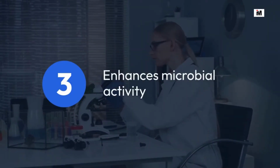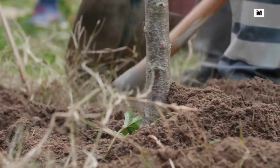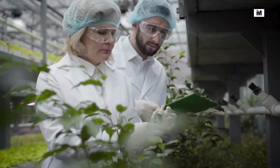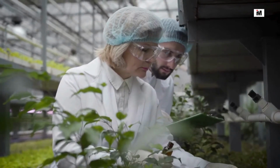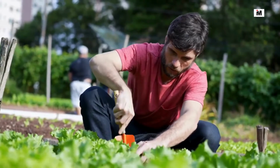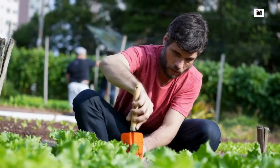3. Enhances microbial activity. Organic matter provides food for soil microorganisms, which play a crucial role in nutrient cycling. The activity of bacteria, fungi, and other microbes helps break down organic material, making nutrients available to plants. A healthy population of soil microbes also helps suppress harmful pathogens and promotes plant health.